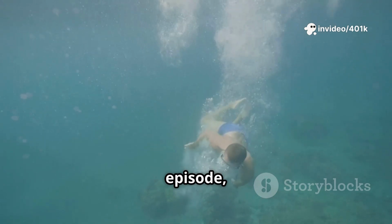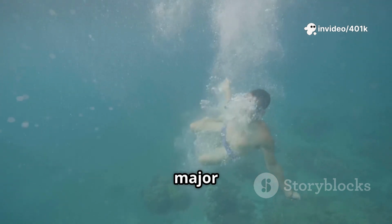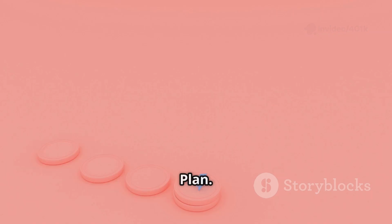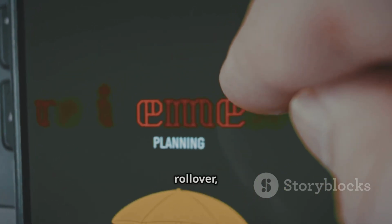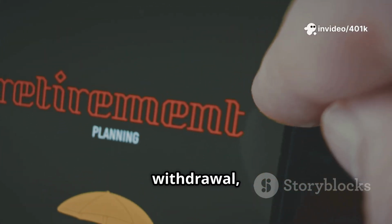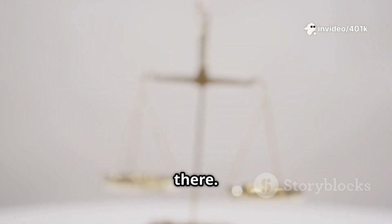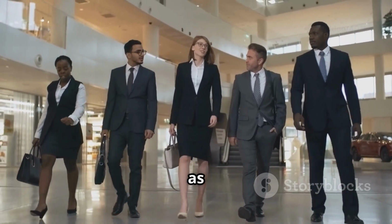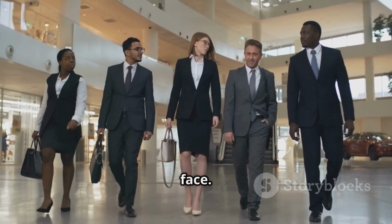In today's episode, we're diving deep into the next major chapter in the 401k journey: distributions from the plan. Whether it's a strategic rollover, a final payout at retirement, or an emergency withdrawal, understanding how money leaves the plan is just as important as how it got there. Let's walk through this together, not as a dry set of rules, but as the real-life options your participants face.